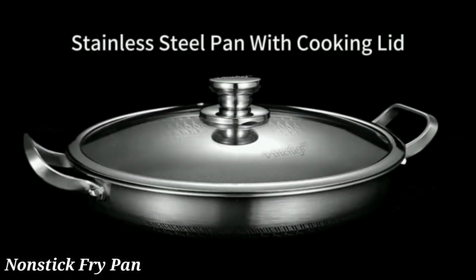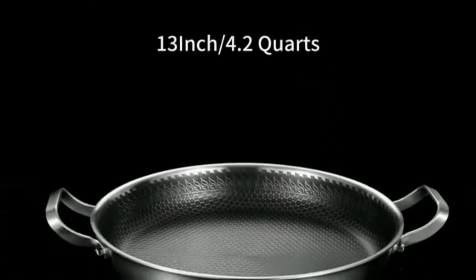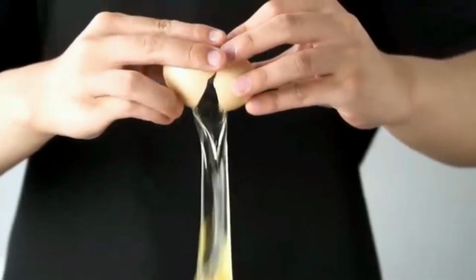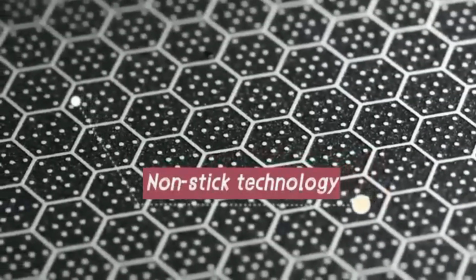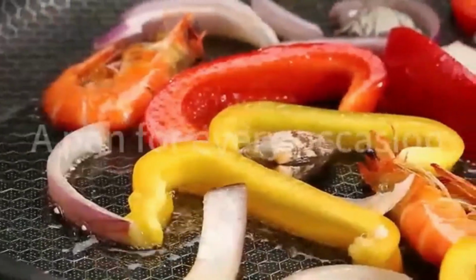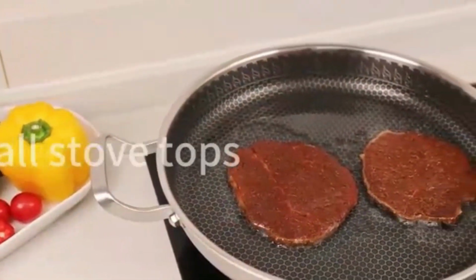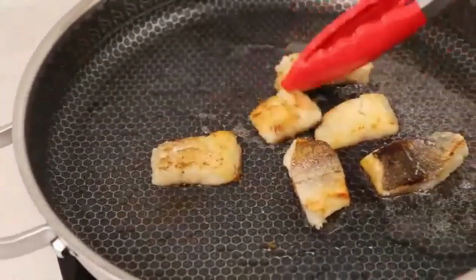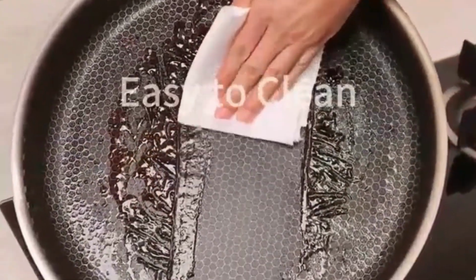Number 4. The Hawkins Ceramic Nonstick 3.5 Liter Deep Kadai is an impressive addition to any kitchen, combining functionality with a sleek design. Made from high-quality ceramic, this kadai boasts a robust construction that ensures durability and resistance to wear over time. One of the standout features of this kadai is its non-stick surface, which allows for effortless cooking and easy food release.